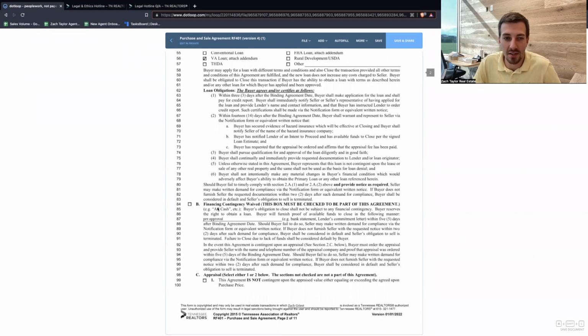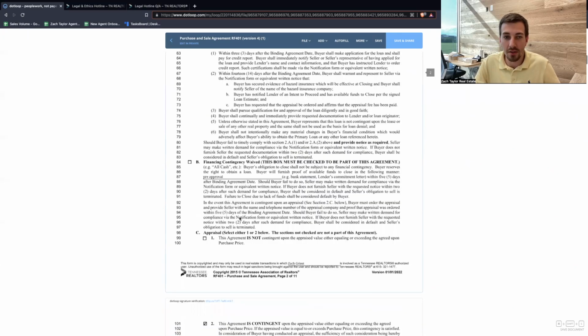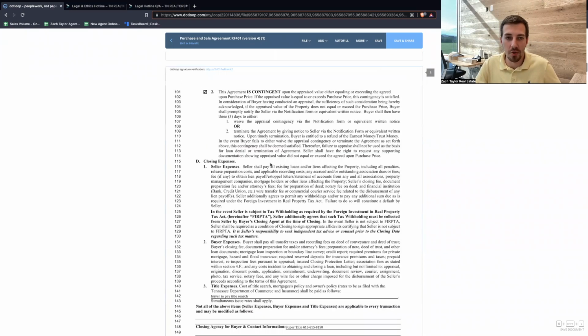So if you're intending to waive it, then you check this, fill this out, and leave A blank. Or if you need a financing contingency, fill these out and leave this blank. Right now, we kind of have a mix and match, which doesn't make sense. Agreement is contingent upon appraised value.